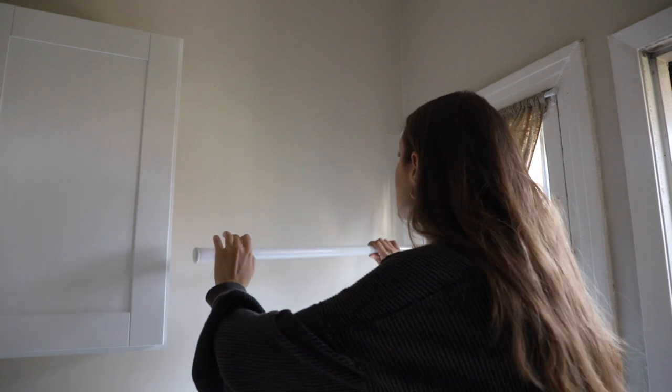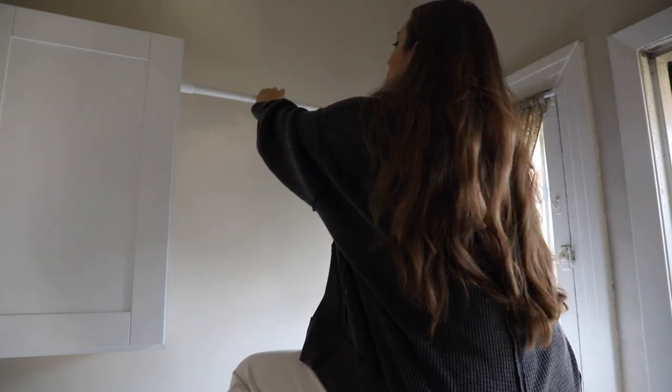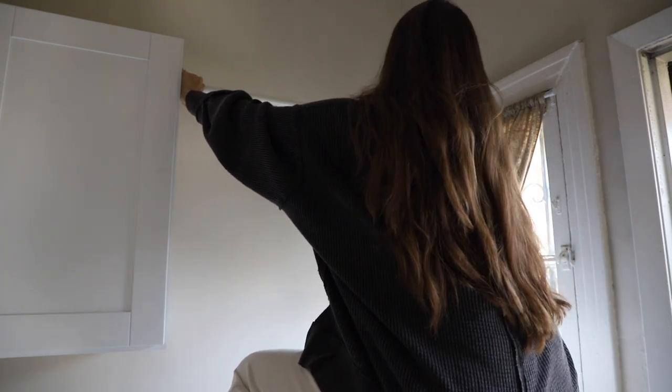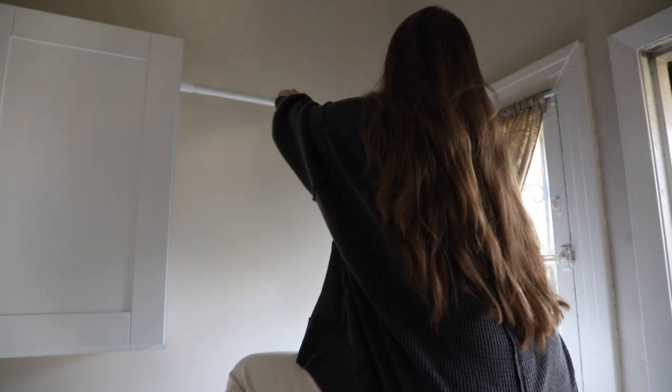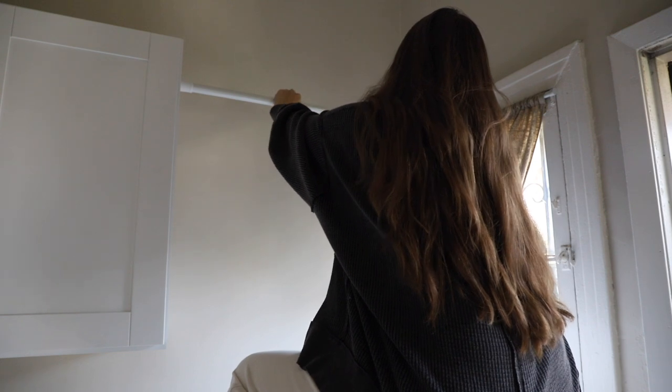The only space that I can think of that's not gonna be in the way and that exists is this space between the cabinet and the window. So instead of putting more holes in the wall and figuring out some kind of contraption for hanging, I just got this shower tension rod from Target. It was really inexpensive. I think it's a good first step.